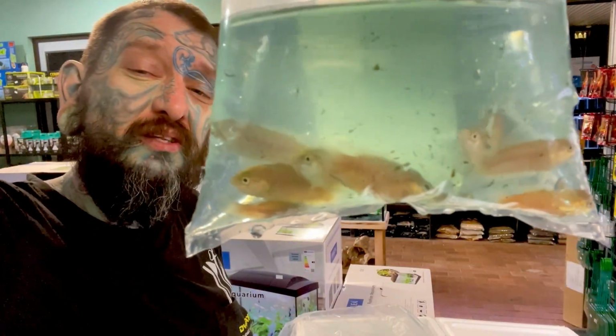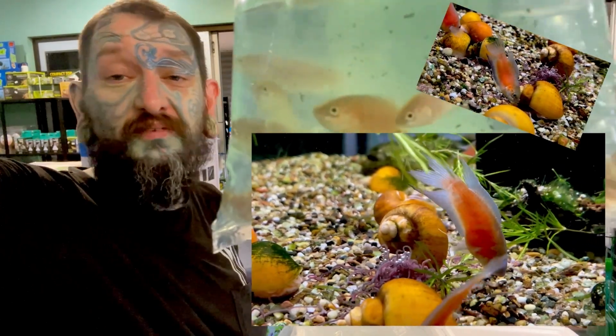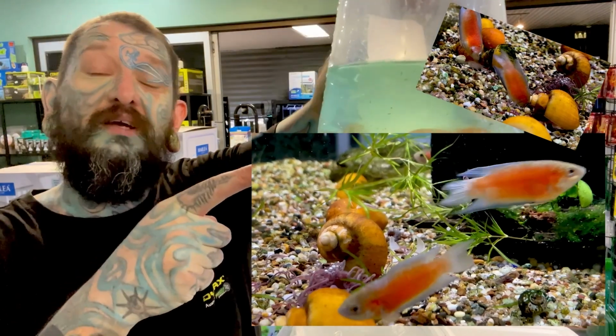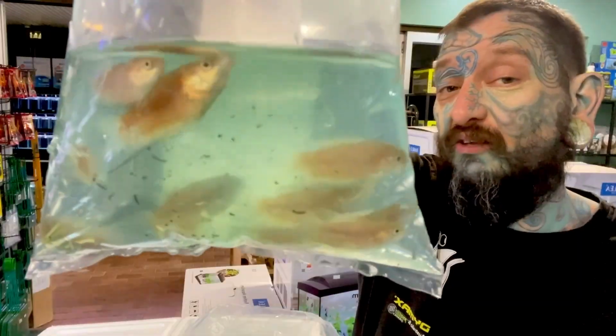They don't look like much in the bag. Hopefully they look awesome on the screen. These are super red paradise fish, a line-bred version of a normal paradise fish. They are cold water and breathe through the surface. You can have these in a planted tank or a planted bowl with no circulation because they breathe through the surface, and you won't need to heat them in winter.